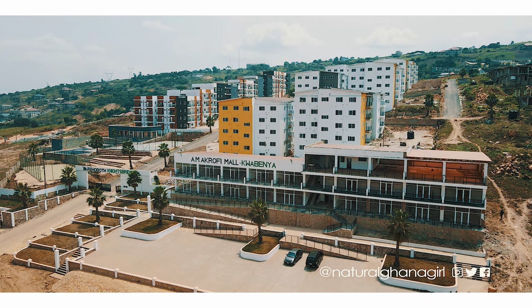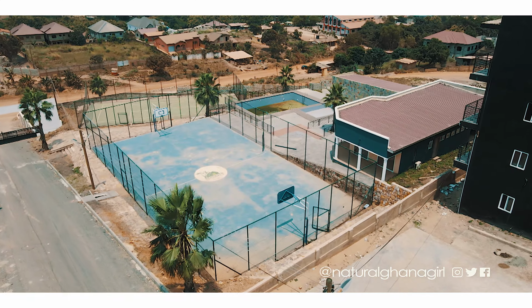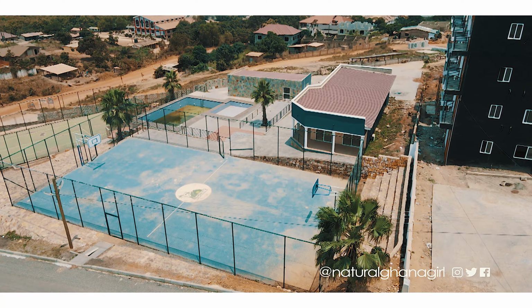One of the things that I love about this place is that it's very community orientated. If you have children, or if you like to just have a nice time yourself, we have access here to a swimming pool, a basketball court, and a tennis court, which is absolutely great. So if you're athletic and you like space to be outside, this is a great development for you.